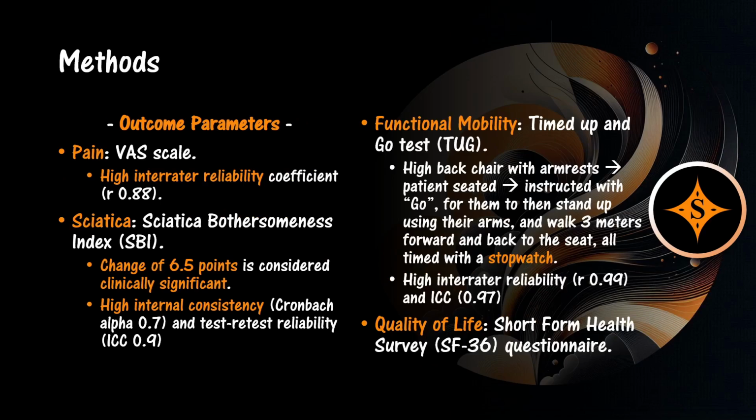The outcome parameters that are implemented in the study that we're discussing include pain, sciatica itself, functional mobility, quality of life, hip abduction, and hip internal rotation. The pain is measured with what's called a visual analog scale. It basically represents a scale of 0 to 10 that is determined based on the patient's expression upon experiencing the pain to quantify how painful their condition is. Sciatica itself is measured with the Sciatica Bothersomeness Index, and a change of 6.5 points is considered a significant change.